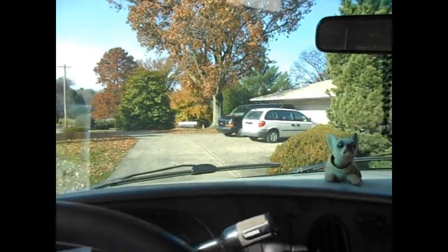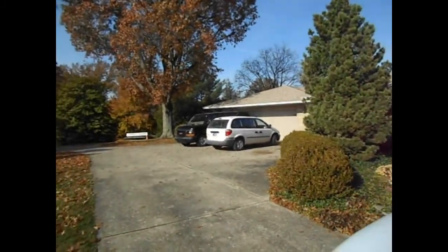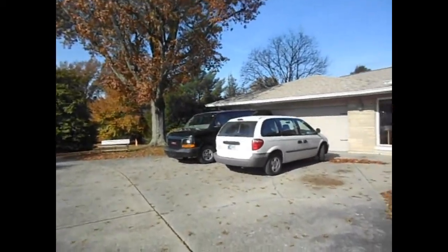But let me get out here and walk around. I'll show you what we got. Of course, on this van we got ladder racks on it. I'm going to take these ladder racks off, and they came off of my old Chevrolet van, so I know they'll fit on this one. Just a little adjustment, but I want to paint them because they're getting kind of rusty. They've been up there for a lot of years.